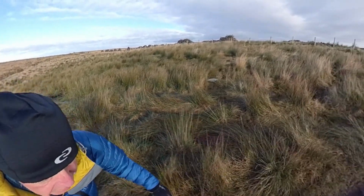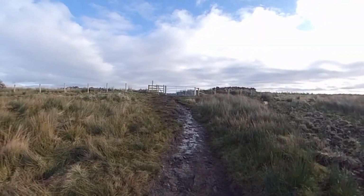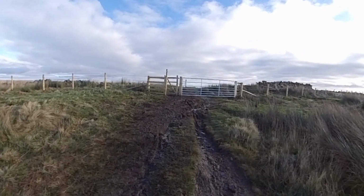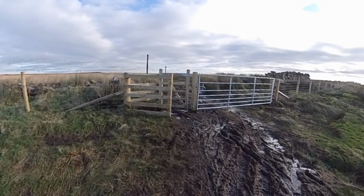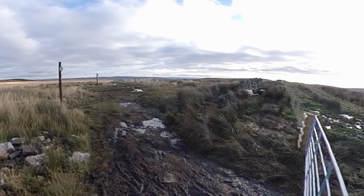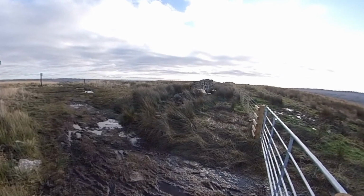So we're virtually at the top now. Not too steep at all, this, to be honest with you. We've only been going 20-25 minutes. Boundary wall here. A lot of rain the last few days, definitely. The paths are pretty muddy.